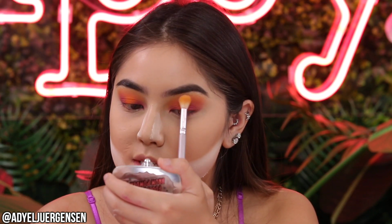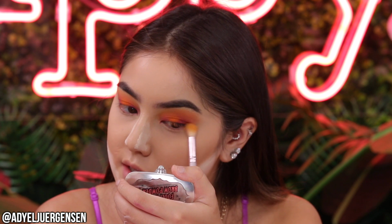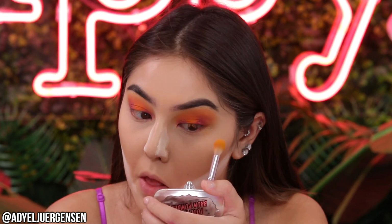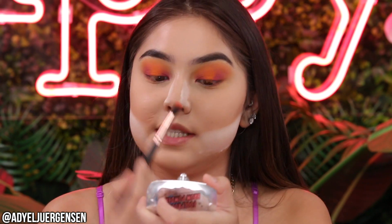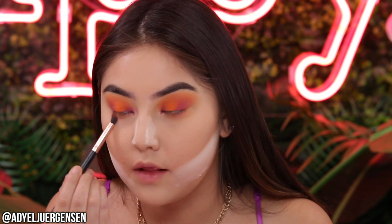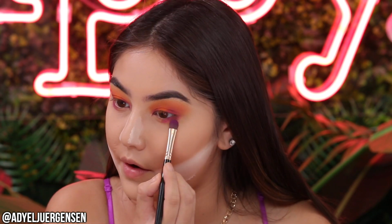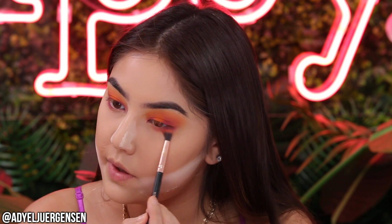I'm going to take my first yellow blending brush just to blend the harsh edges that our concealer created. And while I'm doing this, I'm also going to start bringing that on the lower lash line. And I'm going to take our crease brush and really start working the lower lash line. I'm going to do the same exact thing. So I'm going to take this magenta on the outer corner and I'm just going to smoke it with orange.